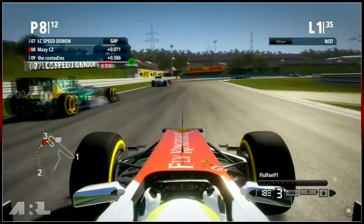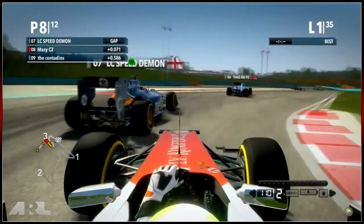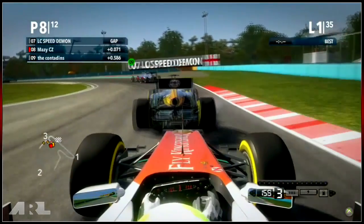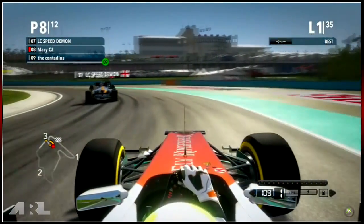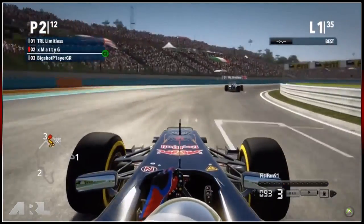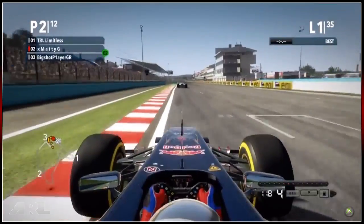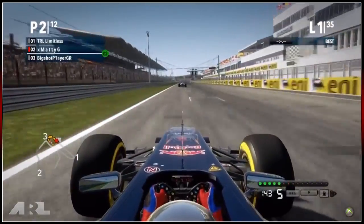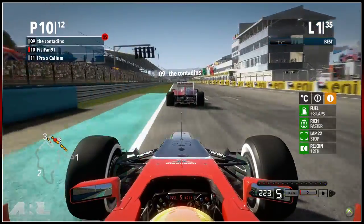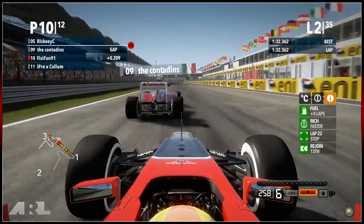Mazy CZ looking up the inside of LC. LC locking up his front right significantly, but still maintaining 7th place. And Mazy CZ putting it up into rich fuel mixture. May have given him a bit of a nudge there on LC's screen, but still behind him, as now xMattyG comes round the final corner, behind TRL Limitless. He's got no curve onto this straight. He's probably going to use about half of it towards turn 1, and now Fizzy just behind his teammate Contadins. Got a great run, used up his curves and some more.